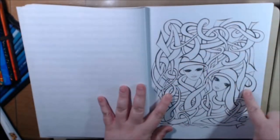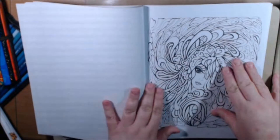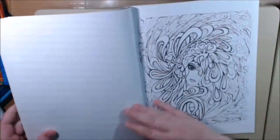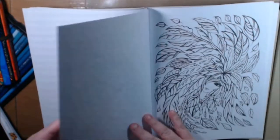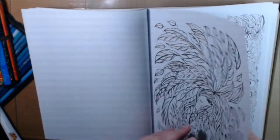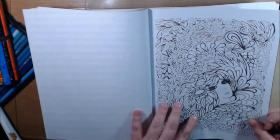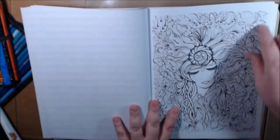These are creepy. I don't like them. They're creepy. Didn't I see this one somewhere? No. I love the leaves with this one. A lot of details in this one. She looks like Cher.